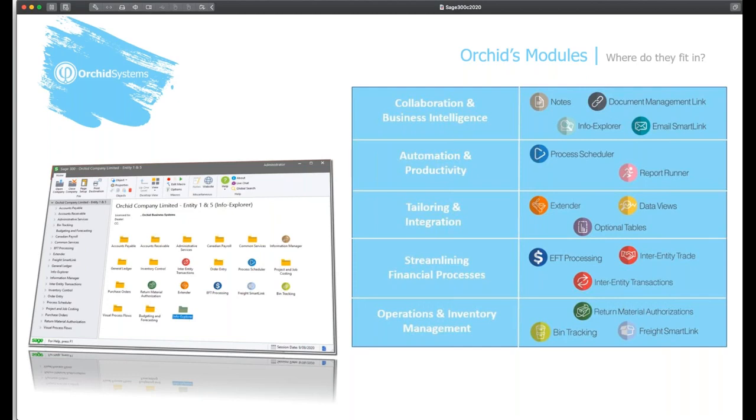We will also look at tailoring and integration, in particular Extender, which lets you do validation, approvals, and basically tailor your processes in Sage 300. We will touch on EFT processing to streamline your financial processes and going paperless. And we will also look at our latest product to be released in the next few weeks, called Remote Access, to approve Extender workflow records in the cloud.